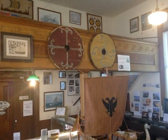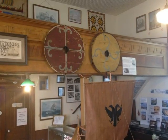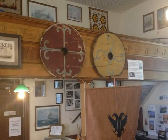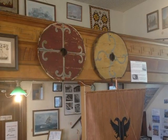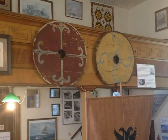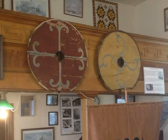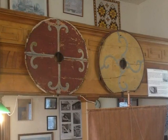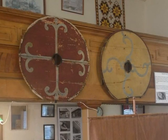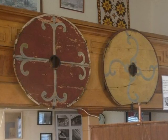On the balcony are two Viking shields. In 1893, the Columbia Exposition, the Chicago World's Fair, was celebrating the 400th anniversary of Columbus rediscovering America. A newspaperman in Norway commissioned a Viking replica to be sailed to America for the first time and prove that Leif Erikson could actually make the voyage.